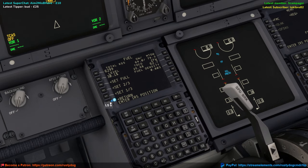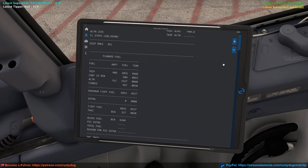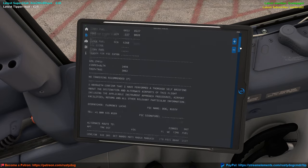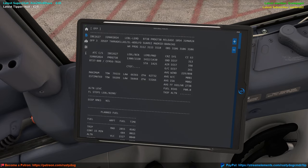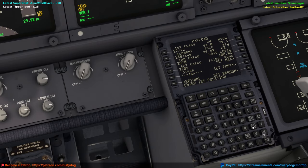Anyway, and the payload, I don't know. Let me have a look on SimBrief. It's just going to be easier and quicker. Let's go back here. Right, so passengers today, 99. All right, well, we'll put 12 in first class, so that gives us 99. That gives us now 87 here.